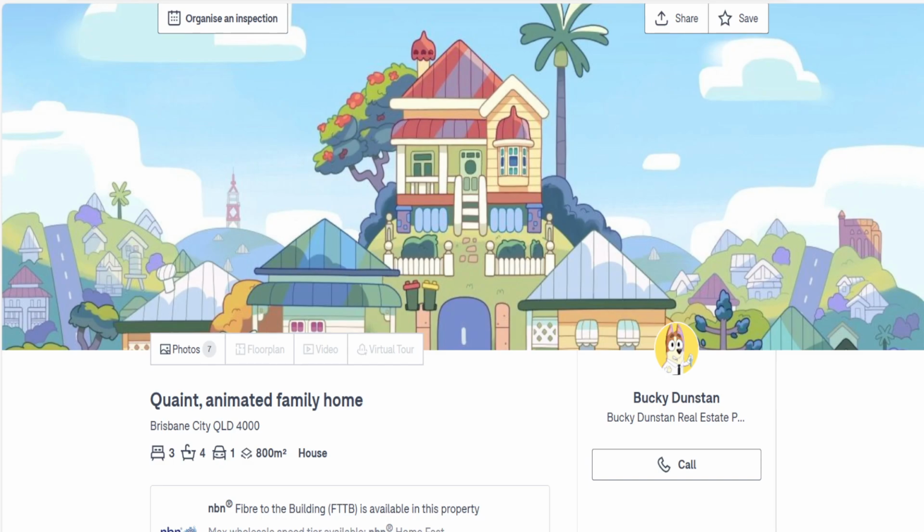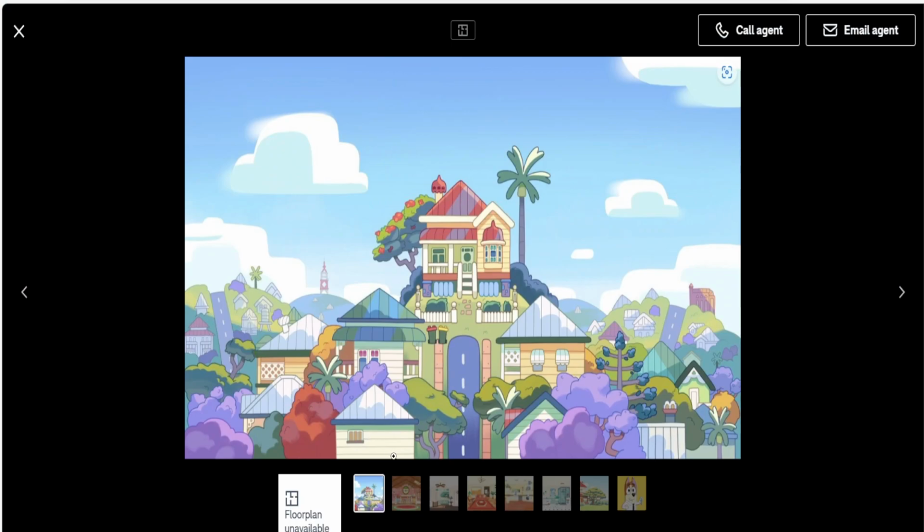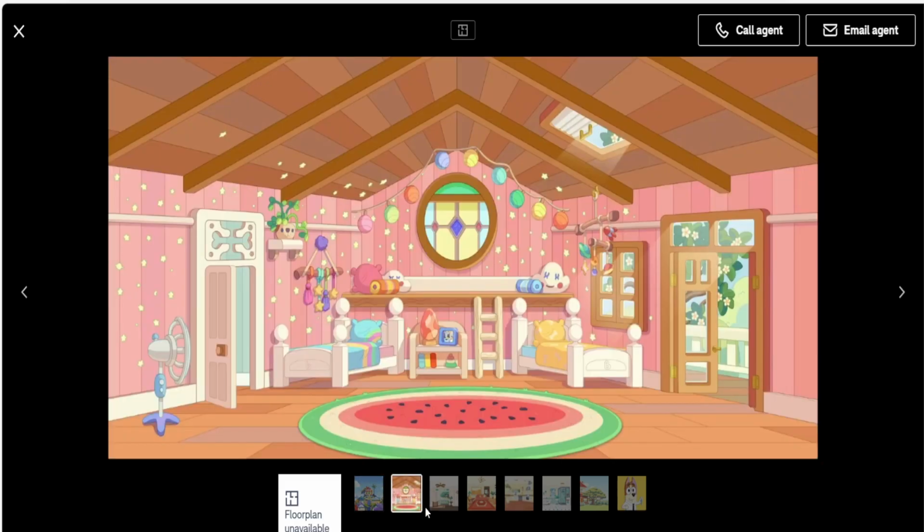If you don't know, the ending of Ghost Basket that came out 2 days ago as of making this video, the house was up for sale. At the end of the episode, it was revealed that the house was up for sale, which is scary. But yeah, they've set up a couple of images here just to show off the house.